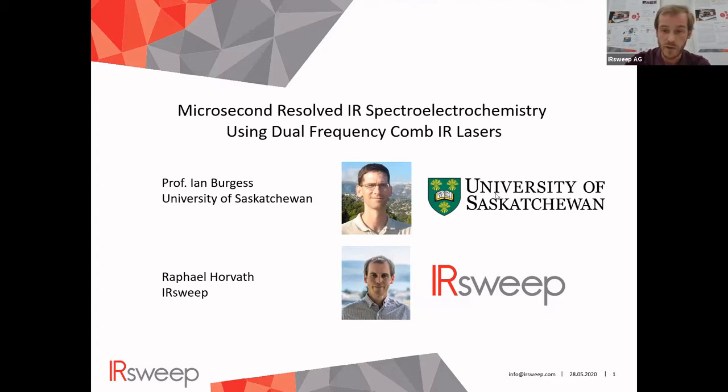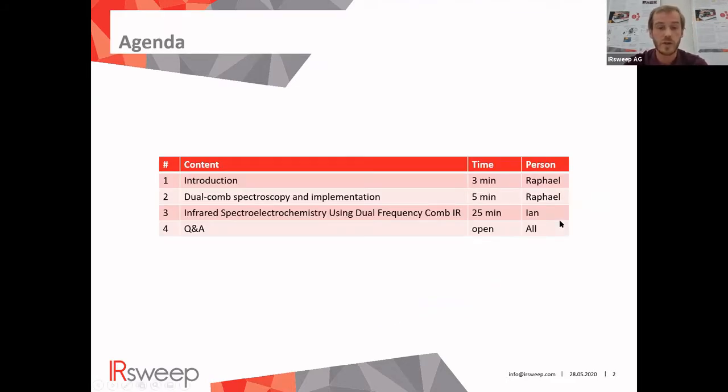So the agenda for the talk is shown here. I've just done the introduction. I will first start by talking a little bit about dual-comb spectroscopy and how we implemented that in the IRSweep spectrometer. This is just so we're all on the same page of what the rest of the talk will be about. And then Ian will give the main presentation about the work that they did on infrared spectroelectrochemistry. At the end, there will be a Q&A session. If you have any questions, there should be a Q&A tab where you can ask questions throughout the talk, and I will read them out in chronological order after the talk, and we will go through them and discuss them.